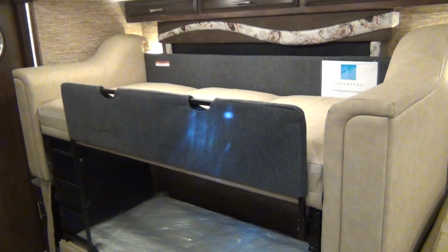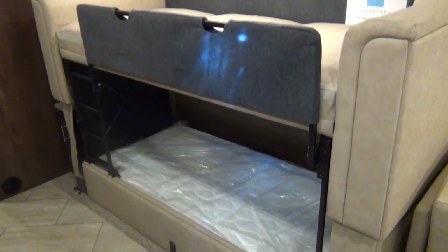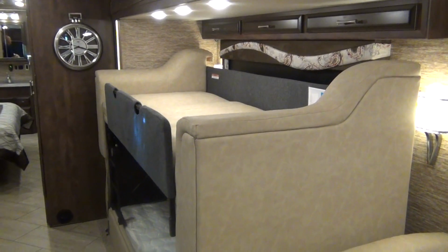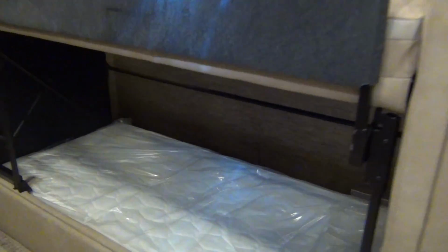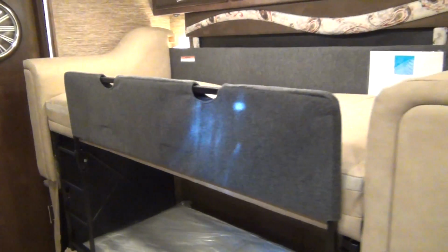When we go to these bunk bed models, you put some full-time bunks in the middle of the coach, it kind of screws up the rest of the floor plan in a lot of cases, and that's just not the case here. This is just a nice sofa. It's comfortable to sit on, it's comfortable to sleep on, and you saw how fast it converted. So I love this feature, and it's exclusive.